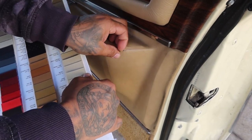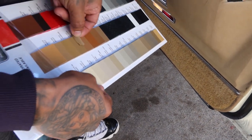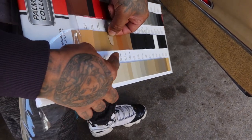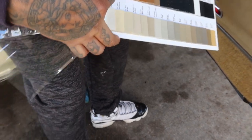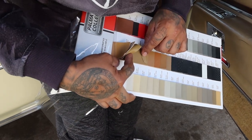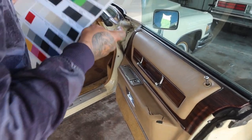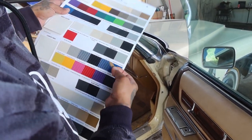I think these are probably much more close to it. Let me just take a piece off. I like that one, kind of. What you think? That one right there, right? Here. Magnolia. Yeah, that looks pretty good. Let's put it in the sun. Yeah. The other brand. Yeah. No. It's a little darker. It's kind of like a little coffee color.